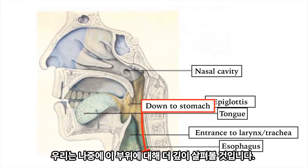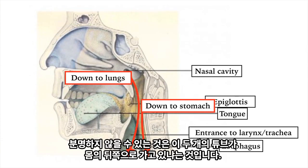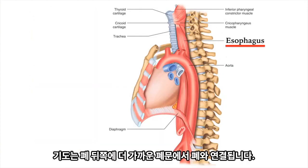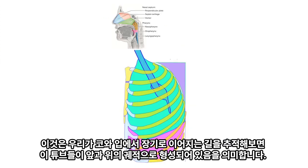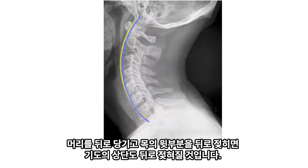We'll dig into this area of the body much more deeply in the future. For now, we just need to know that there are two quite crucial tubes passing through the neck. What might not be obvious is that both of these tubes go somewhat towards the back of the body. The esophagus is pretty close to the spine, and the trachea connects to the lungs at the hilum, which is closer to the back of the lung. That means if we trace from the organs back towards the nose and mouth, these tubes will follow a forward and upward trajectory.